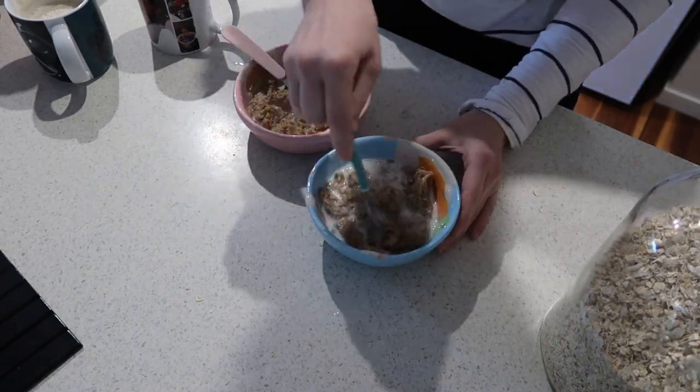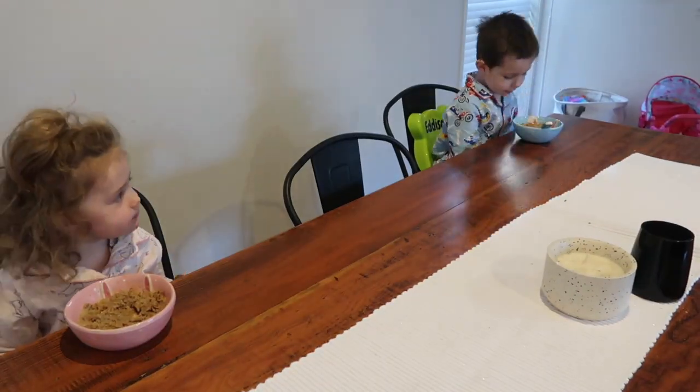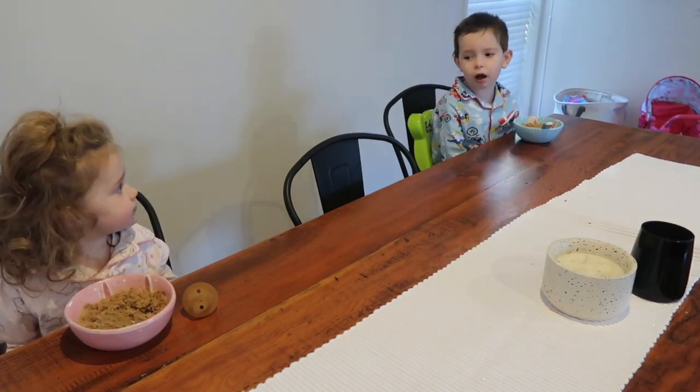My daycare provides food. They get morning tea, lunch, and afternoon tea. So I do know they have full bellies. And I do get a daily report card so I can see what they've eaten so I can plan their dinner for the evening.